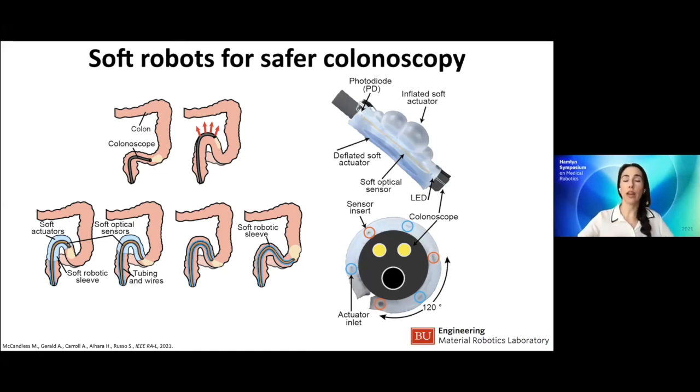Colonoscopes do not have embedded sensing and don't necessarily provide force feedback as the surgeon navigates inside the colon, so the surgeon can apply really high forces onto the colon tissue, which can cause perforation and postoperative complications. The fact that the patient is under anesthesia doesn't help either, because there is no way for the patient to tell the surgeon they are feeling too much pain, which could indicate that they are pushing too hard onto the tissue.